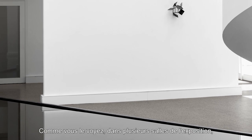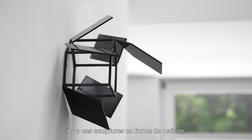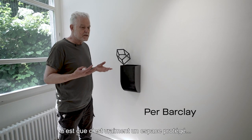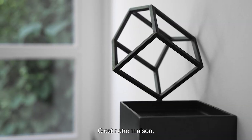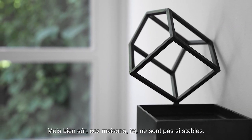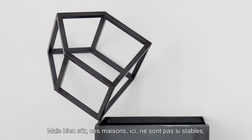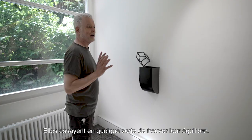As you see in several of the pieces here in the show, there are these house forms. And of course, the house is where we are protected, it's our home, where you feel secure. But of course, these houses here, they're not so stable, right? They are sort of trying to find some sort of balance.